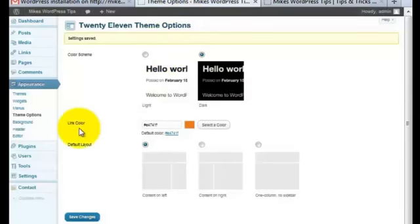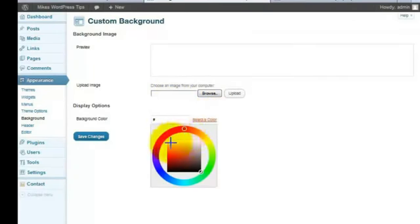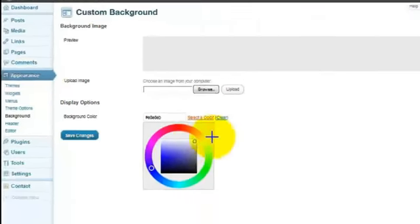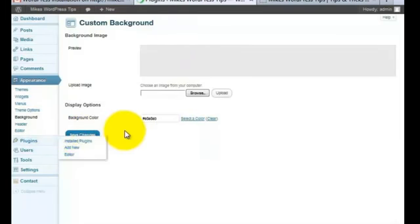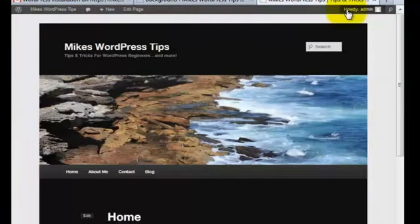So let's change that and click on Background. And all you have to do, you can upload an image if you'd like, but we're just going to select a lighter color. Just click Select Color, and then you have to get your color wheel wherever you want it here. It doesn't really matter because we're just going to select something really light if we can. Okay, there we go. That'll work. And click Save. See, it has a preview there. Oops. Oh, darn it. Okay, click Save Changes, and we'll go back and we'll click Save Changes.